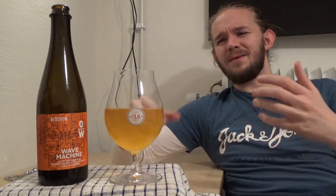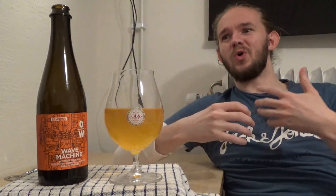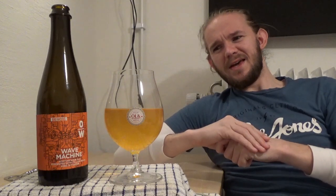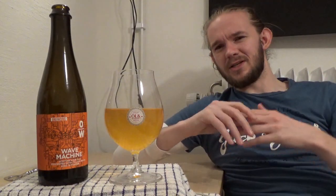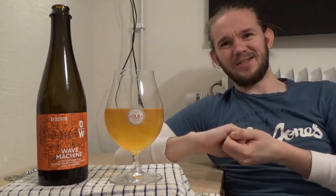It's got a little bit of the melon in there. To me, it comes out in the aftertaste, but it's not quite as prominent as you might expect it to be. I've had lambic beers that use yuzu and stuff like this, so you might expect that from the melons in this one, but overall, the melon just takes too much of a back seat in this beer.